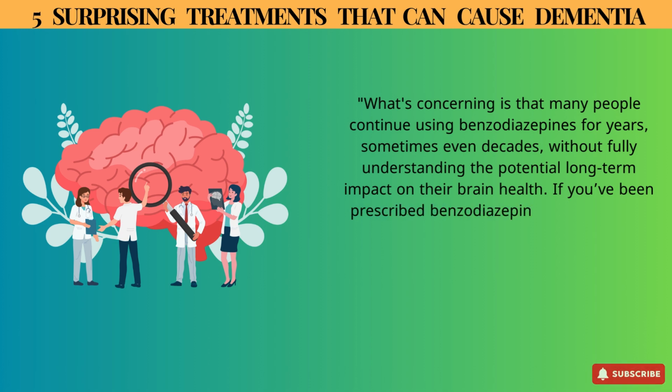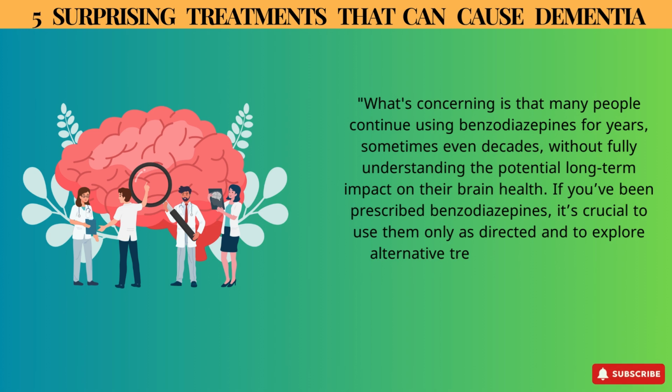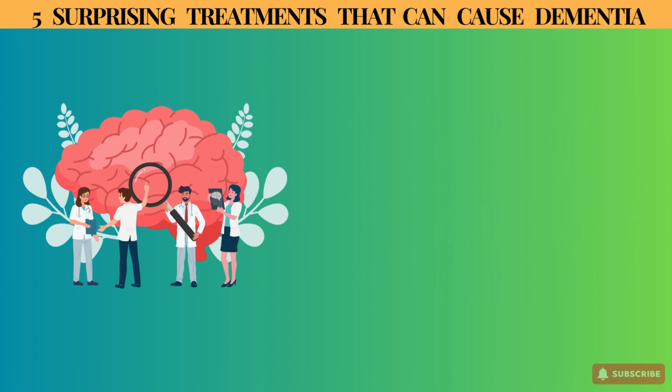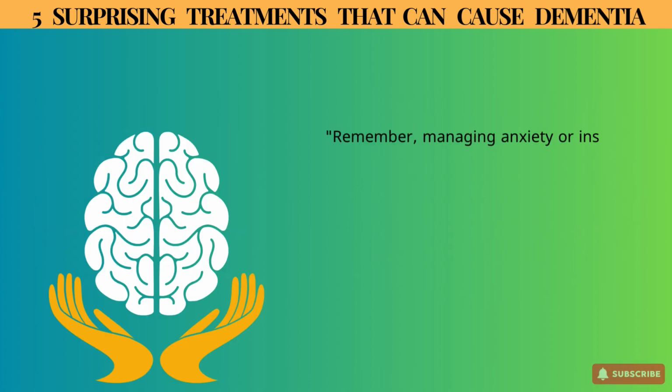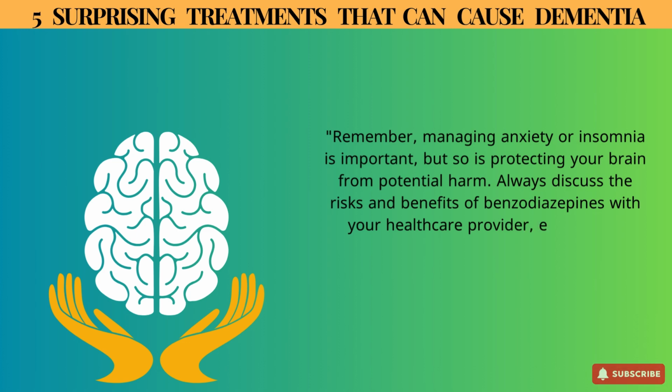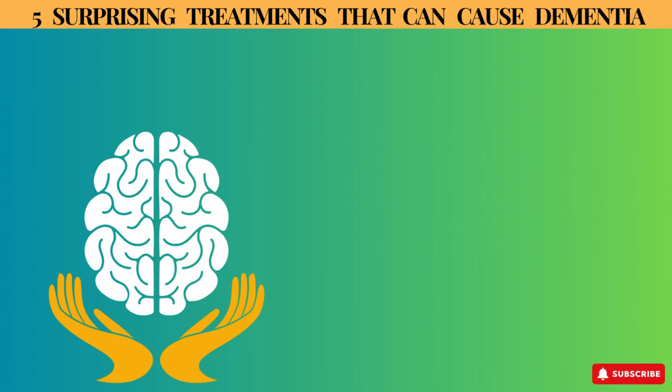If you've been prescribed benzodiazepines, it's crucial to use them only as directed and to explore alternative treatments for anxiety or insomnia that may pose less risk to your cognitive health. Remember, managing anxiety or insomnia is important, but so is protecting your brain from potential harm. Always discuss the risks and benefits of benzodiazepines with your healthcare provider, especially if you've been using them long-term.